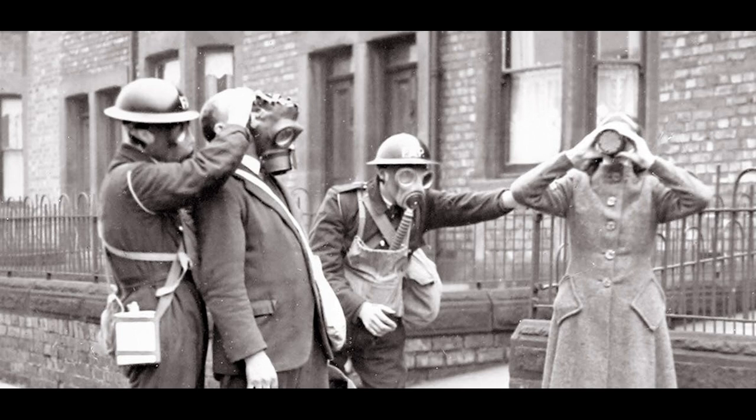Public cooperation was essential for the success of Britain's blackout strategies during World War II. The blackout required citizens to cover windows and doors to prevent light from escaping. This made it harder for German bombers to identify targets. Compliance was not just encouraged, it was enforced. Those who failed to follow the rules faced fines. This legal pressure underscored the importance of every individual's role in national defense.